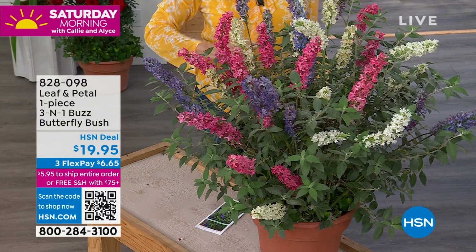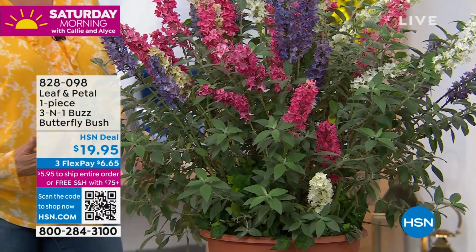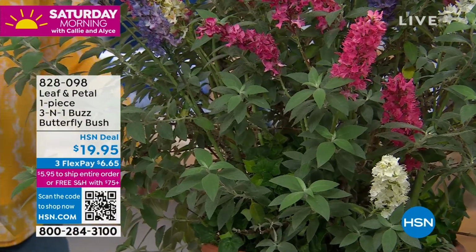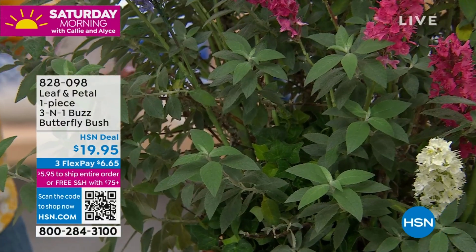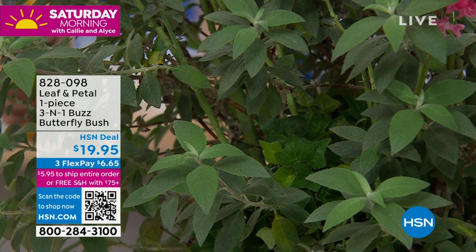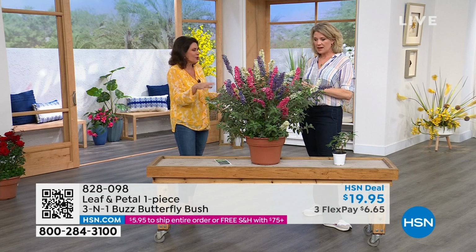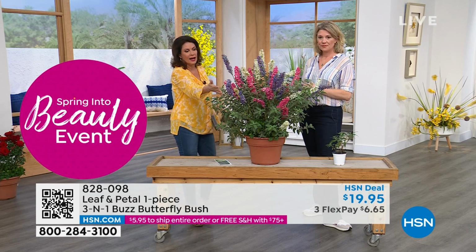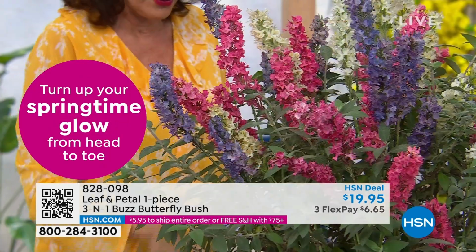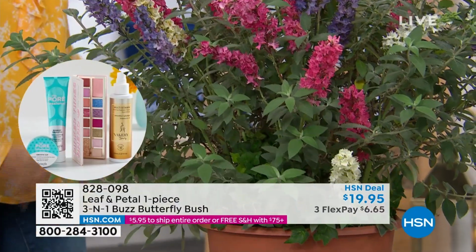It's 3-in-1. This is the kind of thing you don't go to any garden shop and find this kind of really unique look in a plant. And a plant that is really going to be beautiful in and of itself, but the fact that it brings in your butterflies too. I mean, how exciting to go out every day and just see what's going to be buzzing around your buzz bush. And not only that, all 3 colors just all mixed in. You do nothing except put it in the ground when it comes to your house. And it will ship out when it is time to plant it.